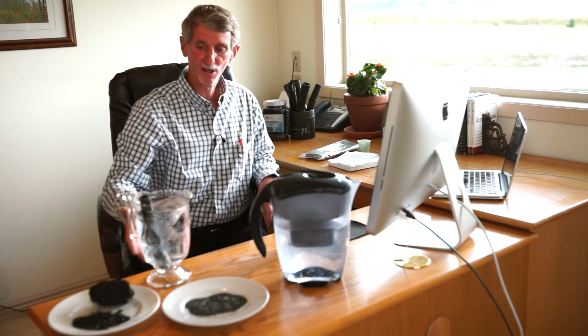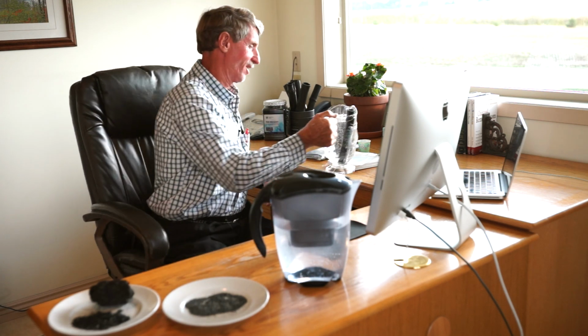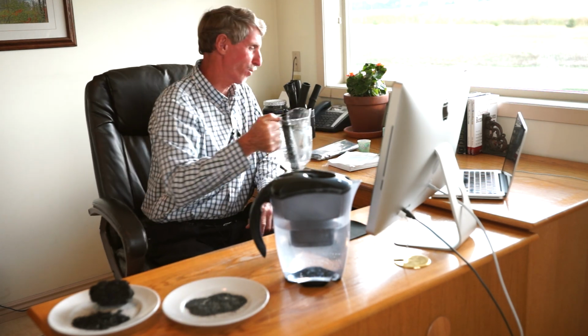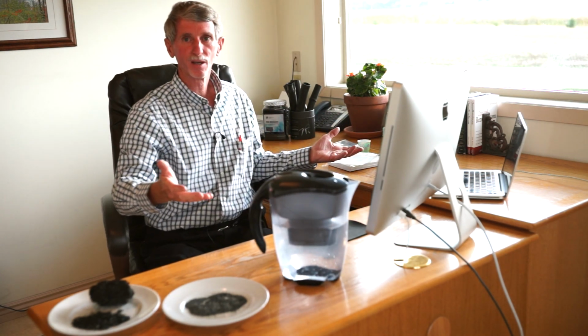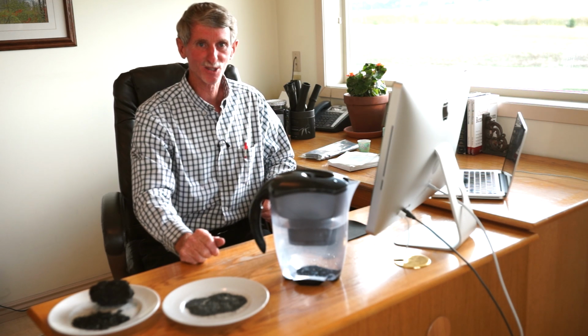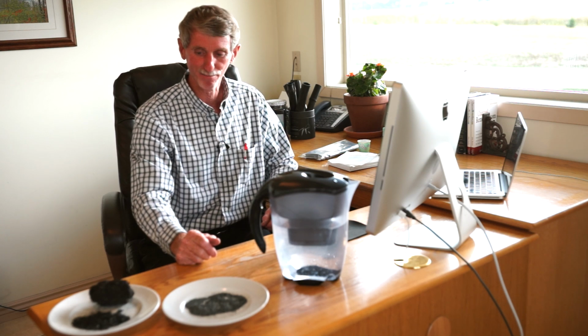Why do we then use activated charcoal? Well, it works a lot faster. What this may do in 24 hours, this will do as fast as it pours through it. So that's the advantage of activated charcoal. They both do the same thing, but the activated charcoal does it much faster. And in our day, everything has to be fast, so it's the right thing for the right time.